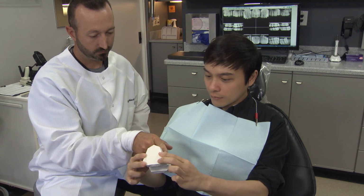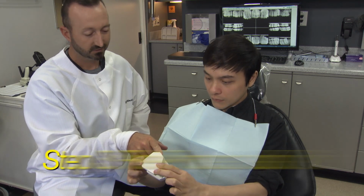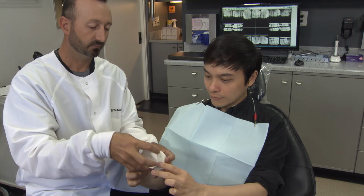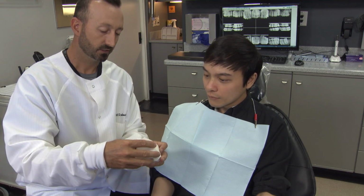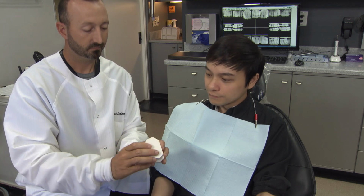Now, our diagnostic wax-up, duplicate models, and stents have returned from the lab and our patient is in the chair for their pre-procedural visit. This visit may seem at first like an unnecessary additional step, but is important to finalize the patient's understanding of the treatment as well as allow them to communicate all details of their expectations with physical models in front of them.